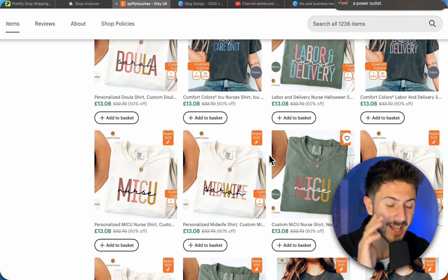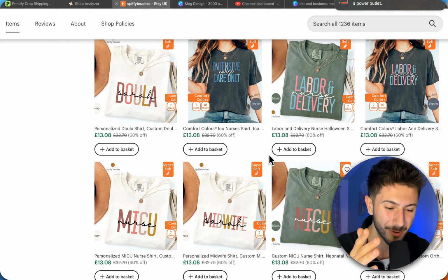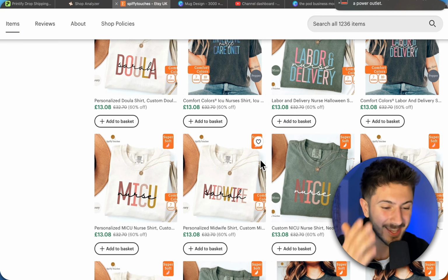And you see they do it. To be fair, this is why I really want to show this store to you guys, because they do it so well. See here on these 3 jumpers, these 3 white ones. It's just the same design, hitting different audiences.